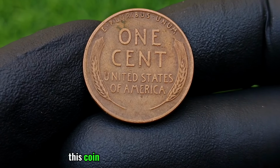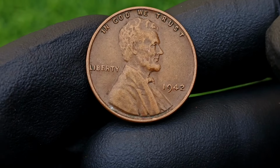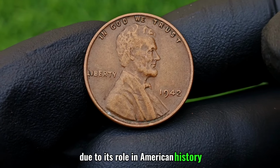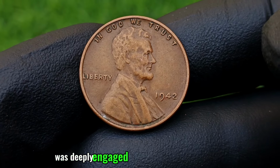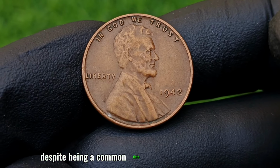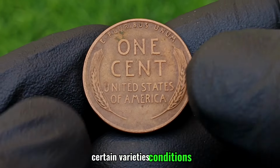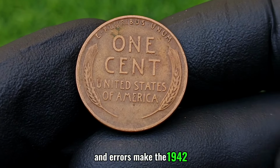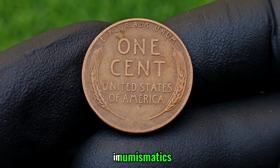This coin, struck at the Philadelphia Mint, continues to captivate enthusiasts due to its role in American history and its representation of a time when the nation was deeply engaged in the events of World War II. Despite being a common date for the wheat penny series, certain varieties, conditions, and errors make the 1942 no mint mark penny a prized treasure in numismatics.